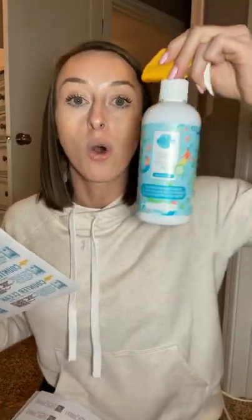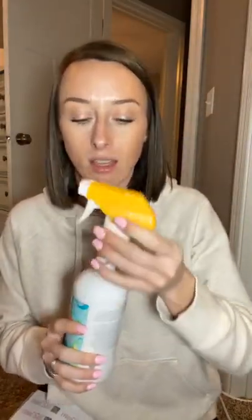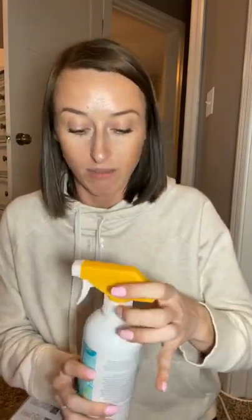Okay, next thing I'm sampling, and I always sample this, counter clean. So make a splash. Holy, I don't even know what. It's so good. It's so good. This scent is, I just want to clean everything with this scent. If you don't have this and you're not sampling it, you need to get it and sample it. It is phenomenal.